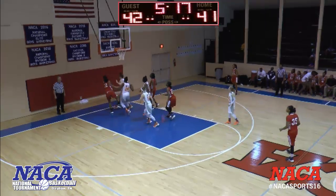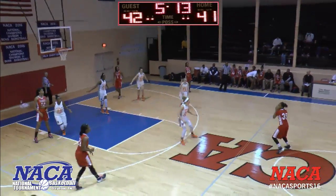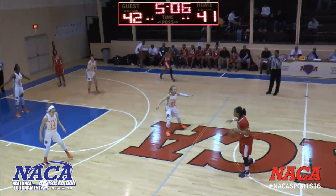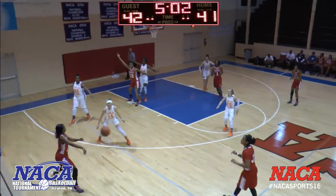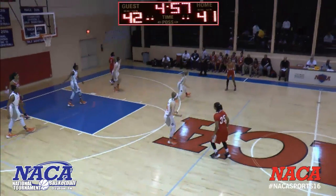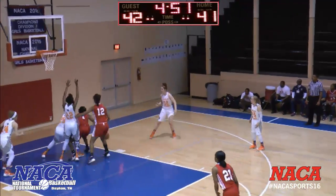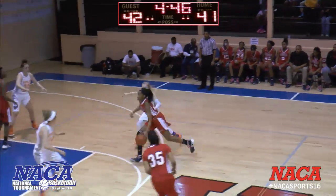Down the lane, that floater misses everything. Saved on the far side, tracked down by Calder. Now dumped back out front to Davis. Down to 5 minutes now to go. 42-41 is the lead for National. Their undefeated record on the line, and possibly their number 3 ranking, at least in max preps. Underneath, that won't go. Tracked down, now dump back out front to Martino.